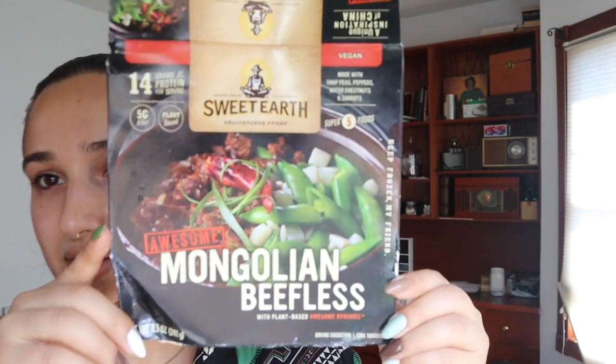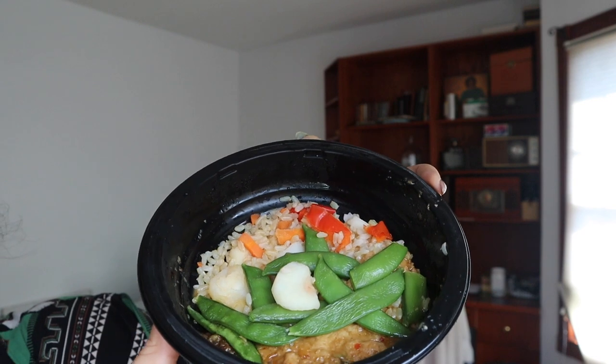We're about to taste test some frozen meal. Mongolian Beefless by Sweet Earth. It's supposed to have 14 grams of protein, some beefless, some rice, I guess, and vegetables and stuff. Right off the bat, we're having an expectation versus reality moment because I microwaved it. They did not need to make the bowl this big because there's just not much in this bowl.